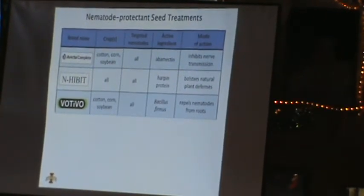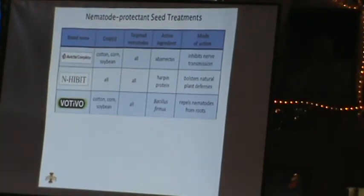In the years 2011 and 2012, there was a group of us from 12 states in the Midwest, including North Dakota. This was funded by the North Central Soybean Research Program. So your checkoff dollars through the North Central Soybean Research Program. We looked at these three, all on the same variety, all planted the same across the region. We had a total of 62 experiments over those 2 years in those 12 states.